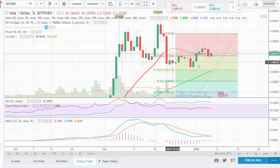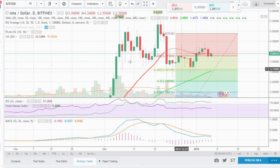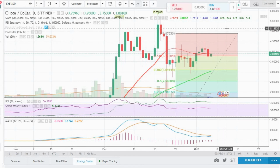And again, this is like a multiple bottom. As you can see, there's 1, 2, 3. So there are multiple bottoms, double, triple bottom, you can call it, and it's kind of like a W pattern, but it's not quite that. It just needs to break this resistance level with a higher volume, and then you will see Iota going up all the way to $5 and probably beyond if we have a healthy market overall and decent volume.